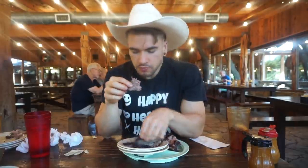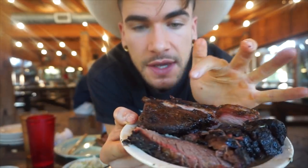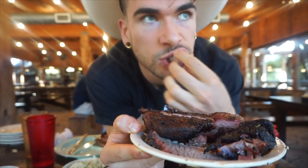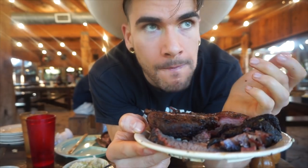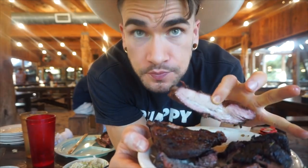Taking the food right off that grill, that pit, because it's hot. Got some more burnt ends. I got some of the lean brisket this time. Might as well try that right now. To be honest, it looks pretty similar to the fatty brisket. Pretty much the same, just a little leaner. And then some pork rib.